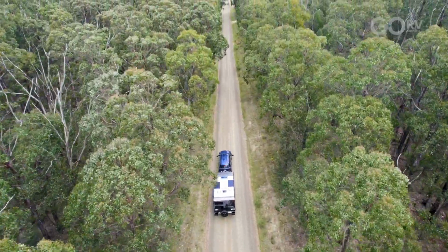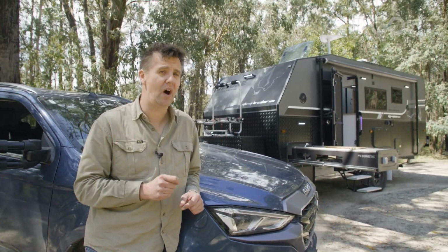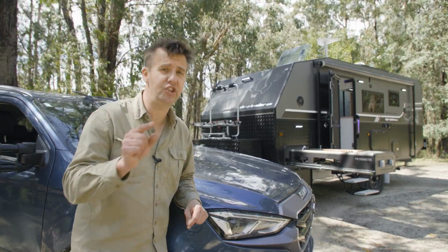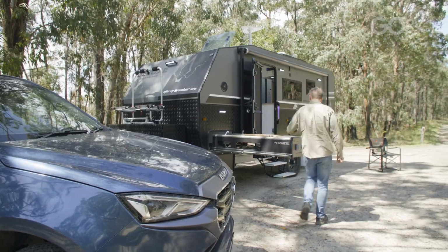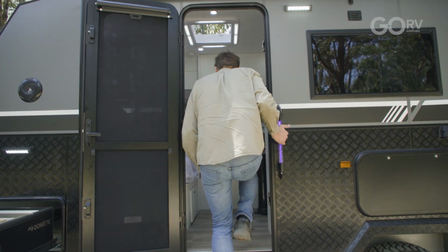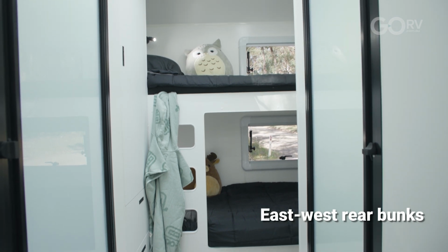Now this is a bunk layout, but it's not your typical bunk layout, and that is one of the things that caught my eye about this caravan. So let's step inside so I can show you more clearly what I mean. Now this is an 18ft 6in caravan. They've also got a 19ft 6in layout as well as a 21/6 layout. But as I said, one of the things that really caught my eye is this bunk setup.